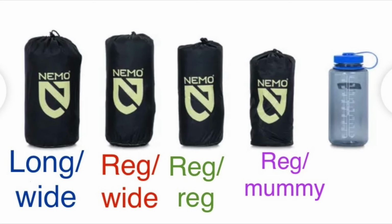As far as packability, it does pack down to about the size of a Nalgene, not too bad. And with a weight of 1 pound, 6 ounces, especially if you're going to be using this as a dedicated winter pad, I think that that's really a fantastic weight. And like I said earlier, it does have 40 denier fabric on the bottom, 20 denier on the top. It is very soft. It's very comfortable to lay on.